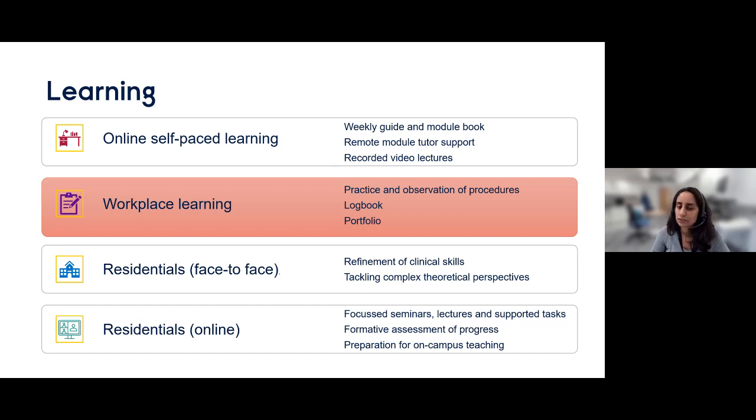So in terms of how learning normally takes place, students will have online self-paced learning, they'll have a weekly guide, remote module tutor support and recorded video lectures. They'll also have workplace learning, which is where you'll be supporting a lot. So that's around practice and observation of procedures, the logbook and portfolio. And then they'll have residentials, both online and face-to-face. Face-to-face is really focused on tackling complex theory and refining clinical skills. And online sessions will be focused seminars and supportive tasks and preparation for that on-campus teaching. So we normally have an online residential before they come on campus, really to ensure that they're getting the most out of their time on campus. Next slide, please.